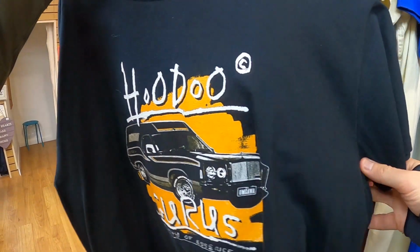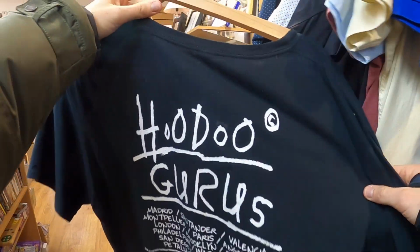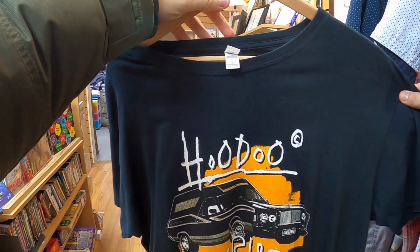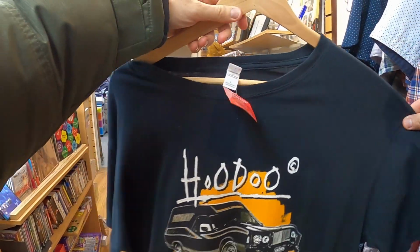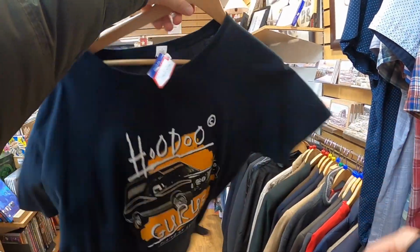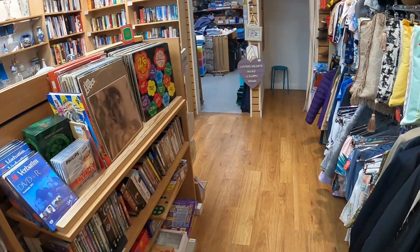My next charity shop, I do love picking up band clothing. Never heard of these guys, Hoodoo Gurus. This is the World Tour 2010, lovely condition, £4. Even if the sell-through rate is terrible and they take ages to sell, I'm having that. Love picking up band t-shirts. And then there was this.